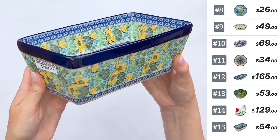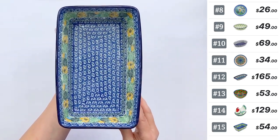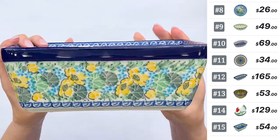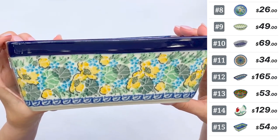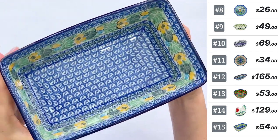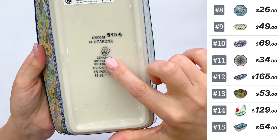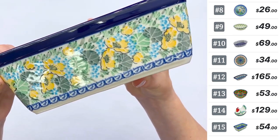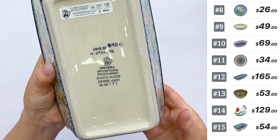Lovely loaf pan. They are amazing for bread and meatloaf, pate, any sweet bread as well. Great looking pattern with yellow buttercups. In the background they are surrounded with lovely blue flowers, a lot of green color. This beautiful loaf pan is handmade and hand painted in Bolesławiec, Poland, by Ceramika Artystyczna. And also the yellow buttercup pattern was designed by Miss Maria Starzyk, and here is her name at the bottom.